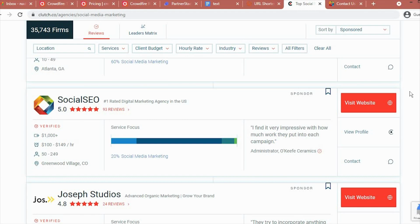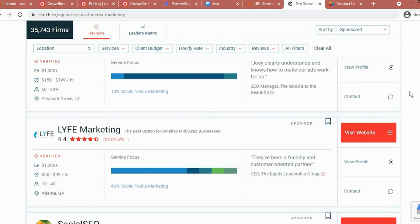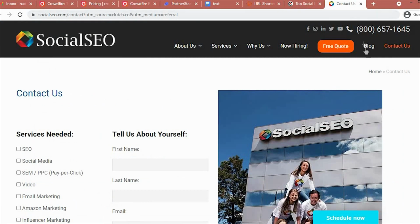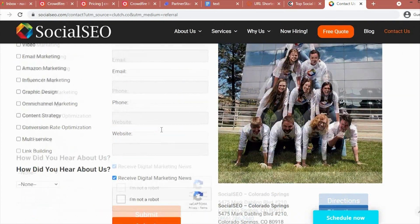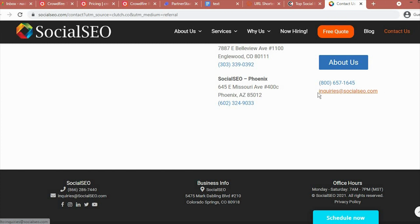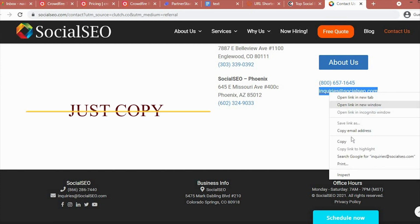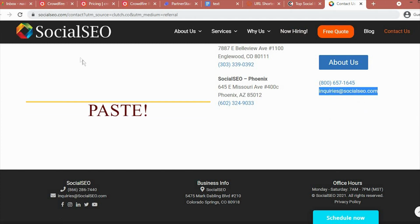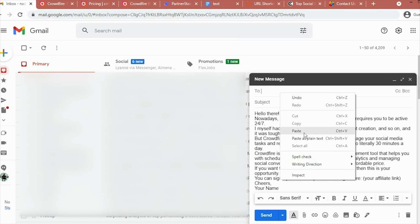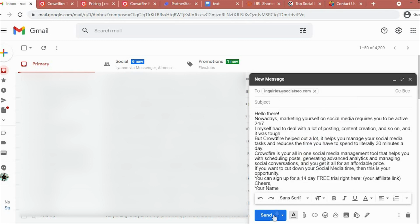After that, you now want to get their email address. To do that, you click on Visit website and open up any of these. Find their contact info, which is generally located at either the top or bottom. In my case, it's right here. And on the next page, I can find their email address and all I have to do is copy it. Come back over here, paste it, and send this message to them. We then will repeat this process over and over with all these different companies.